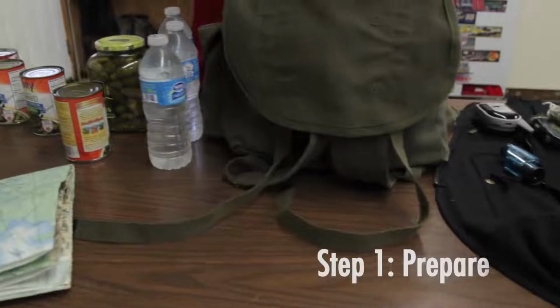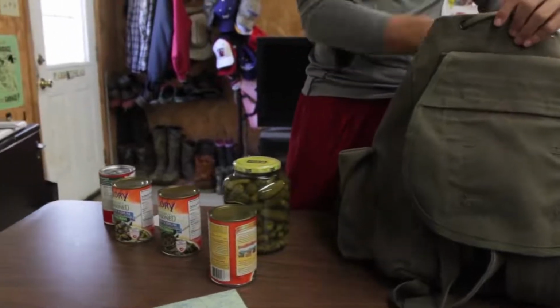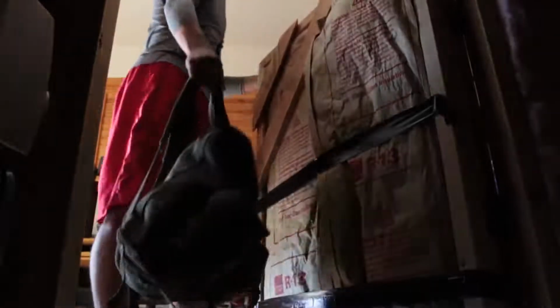Step 1. Prepare. Preparation is key. Always stock on non-perishable food, canned goods, and plenty of water. You will need this when waiting several days in a shelter. As soon as you are packed, place this bag in a safe area so that when disaster strikes, you're ready for the worst.